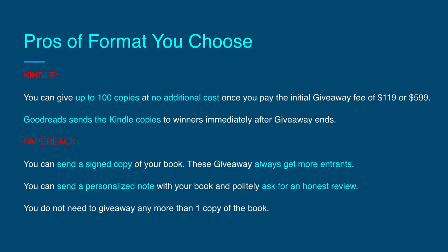The other thing that I think, if cost is a factor, and if you don't want to give away a ton of books, you can just give away one copy of your paperback. You'll get the same amount of engagement, whether you say I'm giving away 20 copies or one copy. It never really discourages somebody to sign up for your giveaway if they see this person's only giving one away. It's not costing them anything to enter the giveaway. So you can just give one copy and get the same amount of engagement.